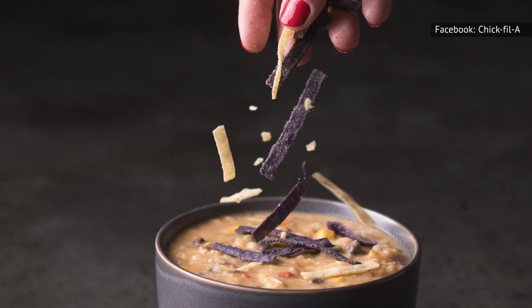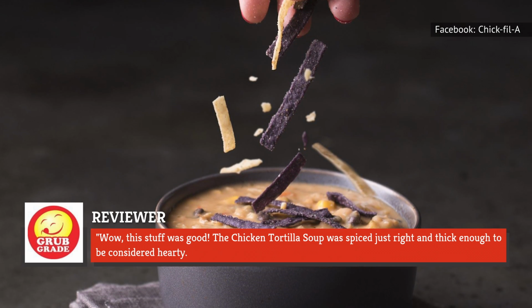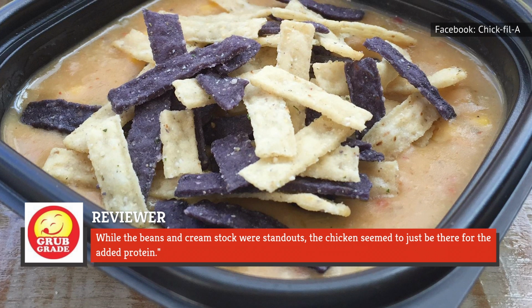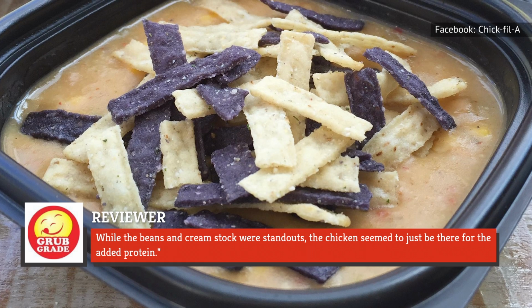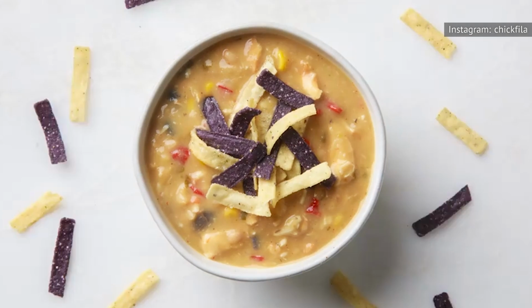One reviewer on Grub Grade Review said, "Wow, this stuff was good. The chicken tortilla soup was spiced just right and thick enough to be considered hearty. While the beans and cream stock were standouts, the chicken seemed to just be there for the added protein." If you're a fan of spicy food or tortilla soup in general, definitely give this soup a go.